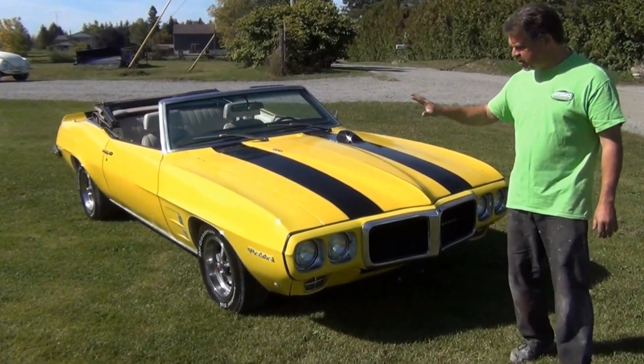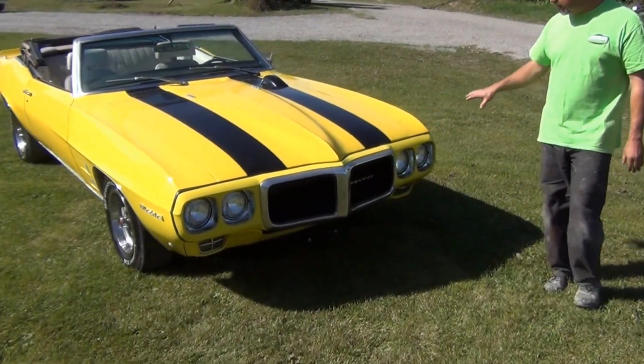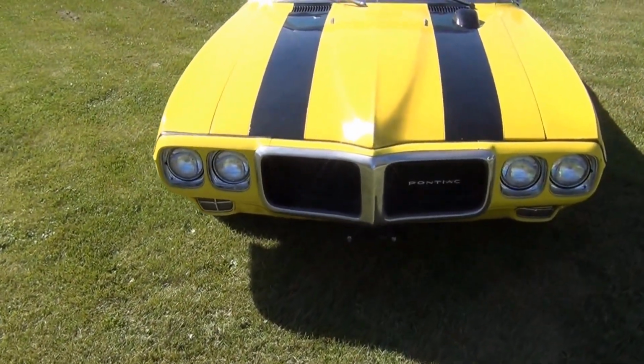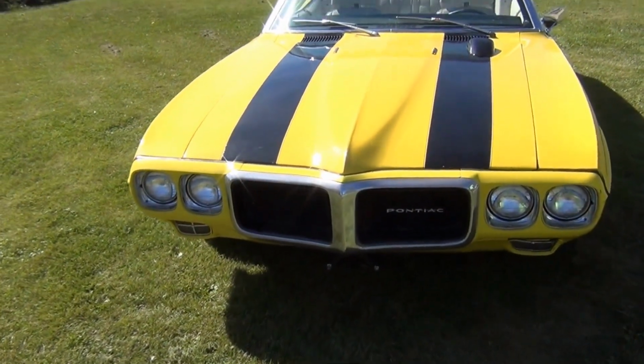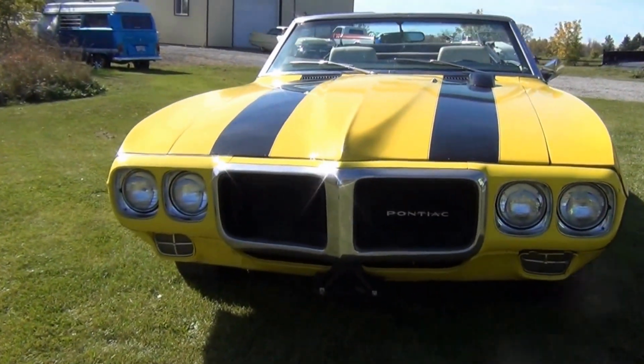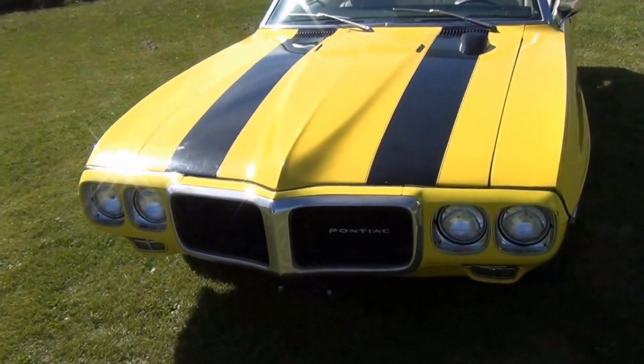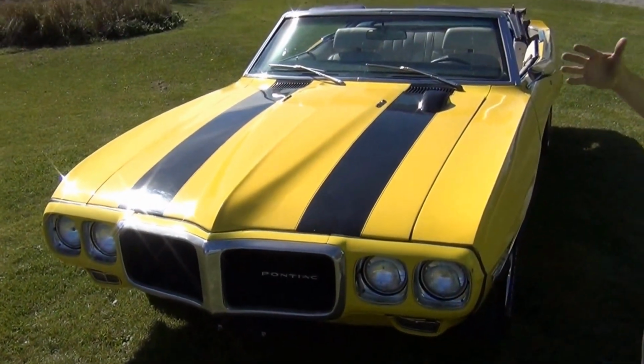So some features I'd like to share with you. First of all, in 1969 the nose cone's a little bit different in terms of style, where they moved the marker lights and the signal lights on the side, the little lenses. There were basically two or three different engines available. This is what some people would call the poor man's convertible.